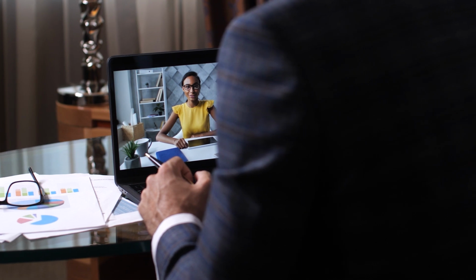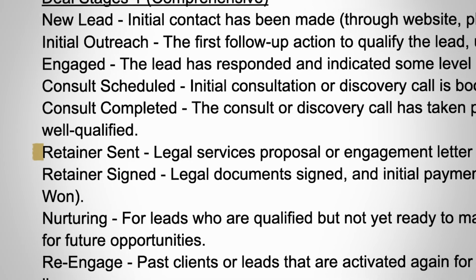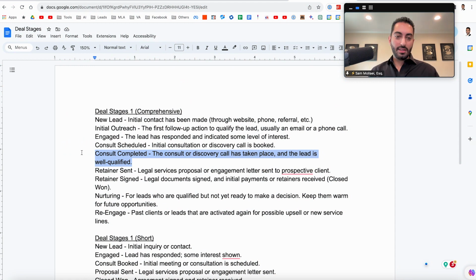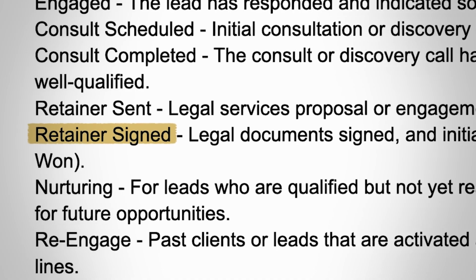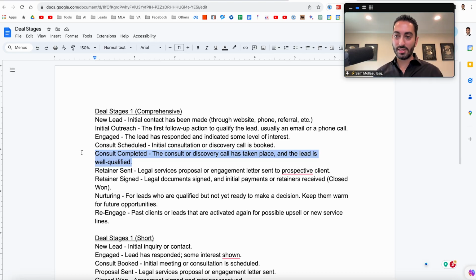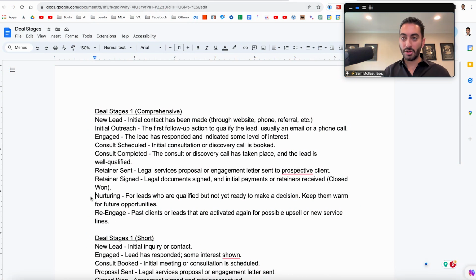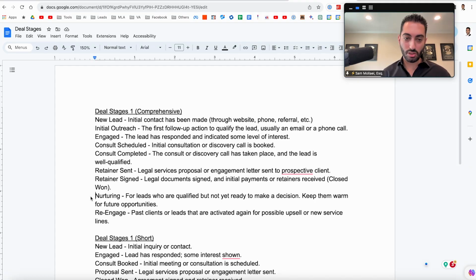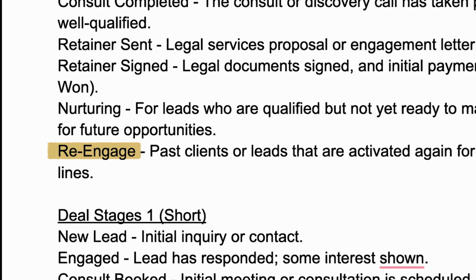Then there should be a stage for what happened. Did the person show up? Then at that point, you're going to want to keep track of leads that you sent out the retainer agreement. So something to signify retainer sent. Then we also have retainer signed. Basically aka signed, won, closed, whatever you want to call it, but a way to signify that this lead is good. And then some other important things, nurturing. These are leads who are not ready. That means they're not ready yet, but you're still nurturing them. And then also you might want to have a deal stage for re-engage. These are past clients or leads that are activated again for possible upsell and new service lists.